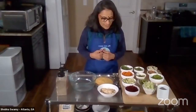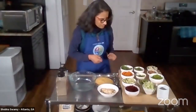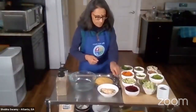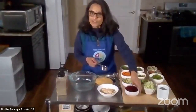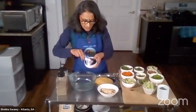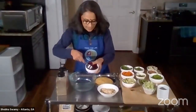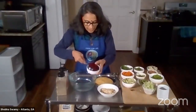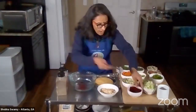So it's going to be bright red in color. So let's get started. I'm going to take about a 1/4 cup measure of all the vegetables that I have here. We'll of course start with the beets. So I have grated my beets. I just washed them well and grated. As you know, beets are very high in antioxidants as well as iron.